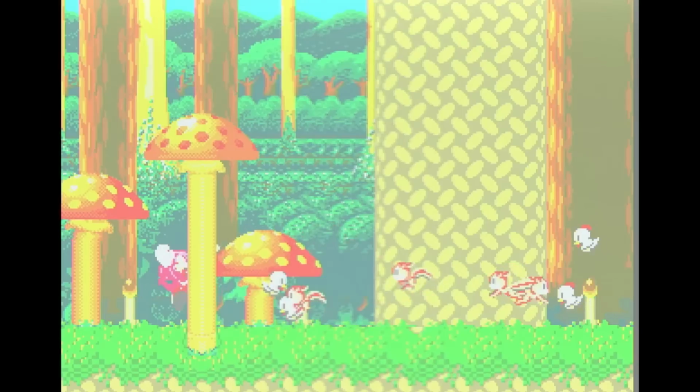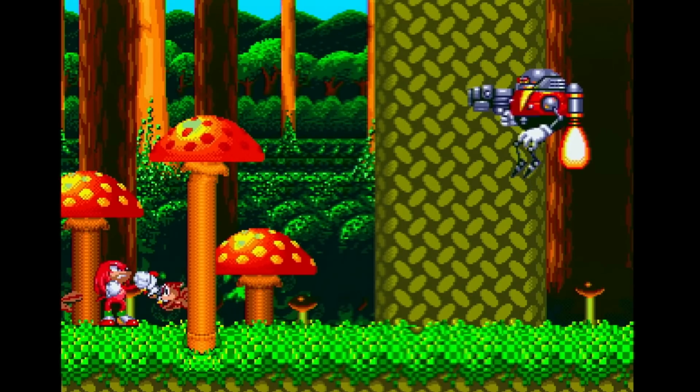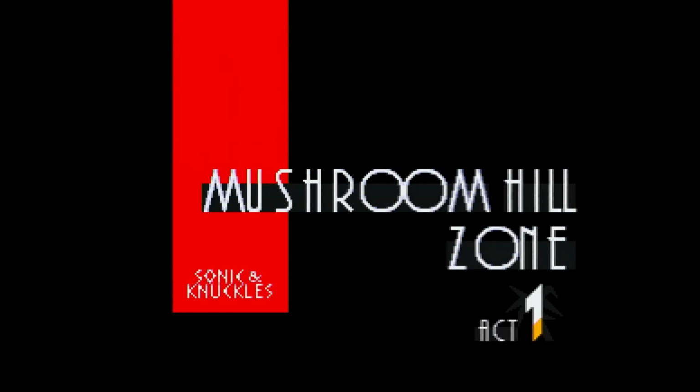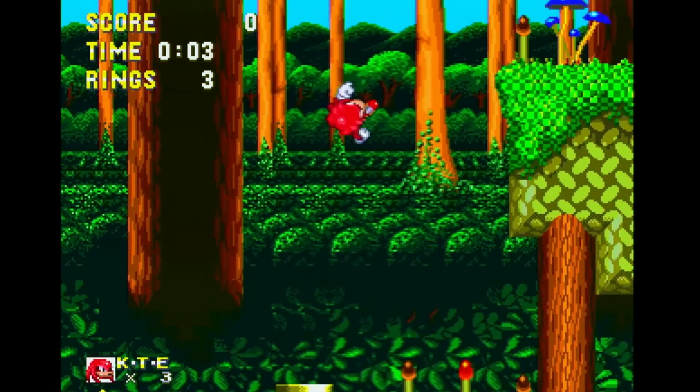The opening zone itself is a good introduction to the game. Mushroom Hill is a huge and varied zone with tons of features. The fact that it shifts through different seasons as you traverse it is a lovely visual touch and adds variety, even if it is just superficial.